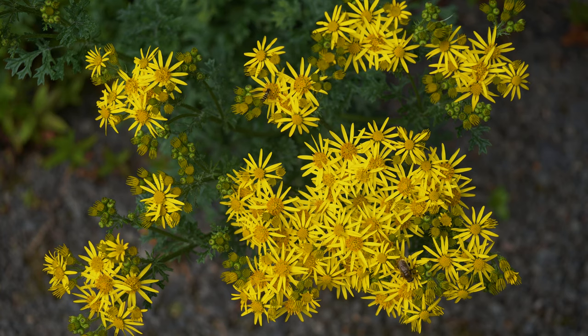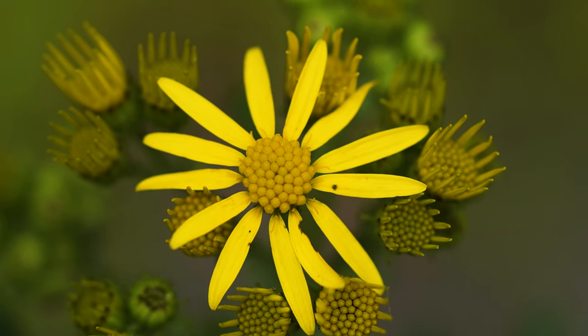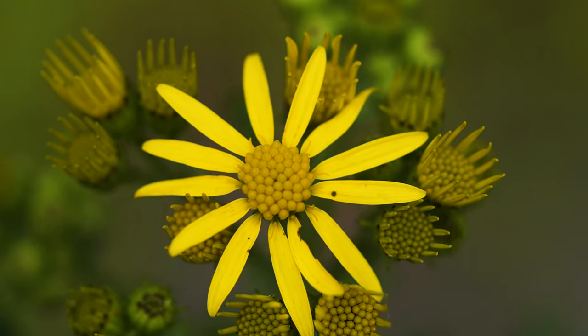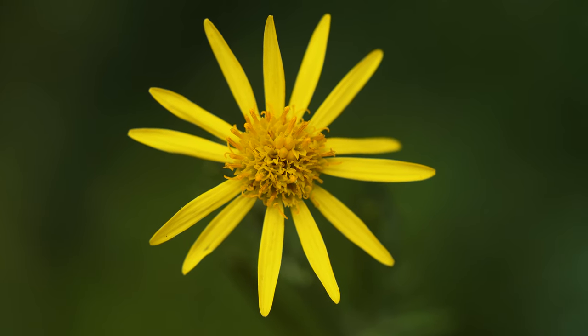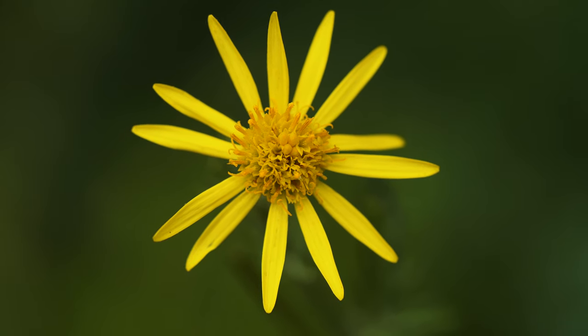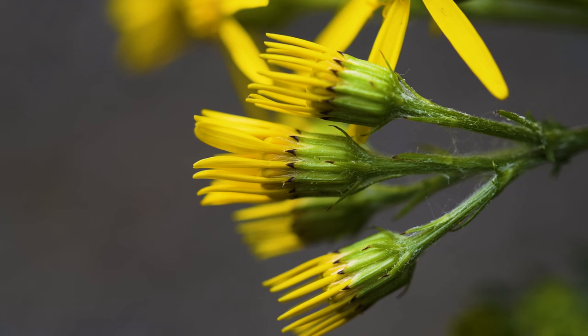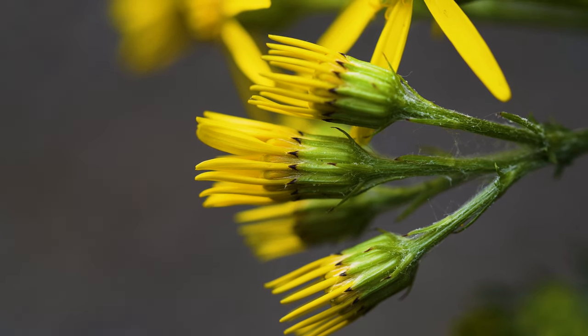Flower heads are produced at branch tips in clusters of 20 to 300 total. What appears to be one yellow, daisy-like flower is actually a flower head up to 1 inch in diameter. This consists of approximately 13 yellow ray florets around the perimeter, which resemble petals, each up to 3/4 of an inch long. In the center of the flower head are 50 to 60 disc florets that are tiny, yellow, and tube-like. The topmost bracts at the base of the flower head are often tipped in black.